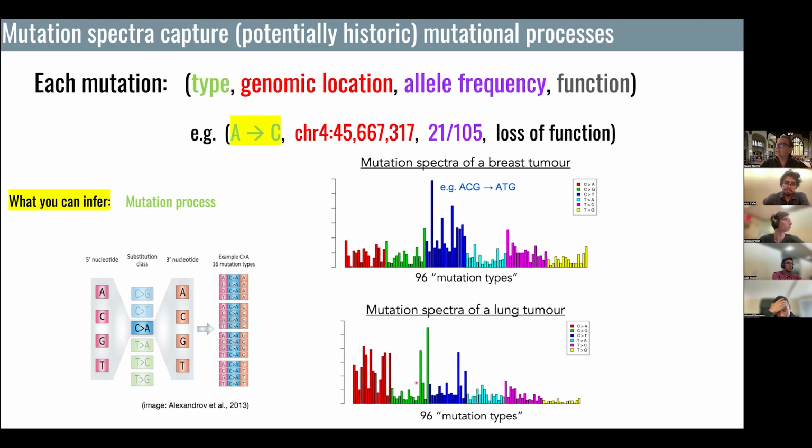Also, this tumor experienced what's called an APOBEC-associated mutation process. APOBEC is part of your innate immune system in each one of your cells, and sometimes that becomes dysregulated in cancer and causes a whole bunch of mutations. The mutations it causes generally correspond to these 4 bars right here.